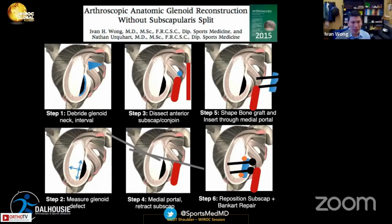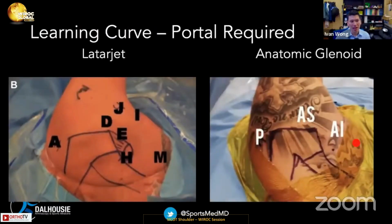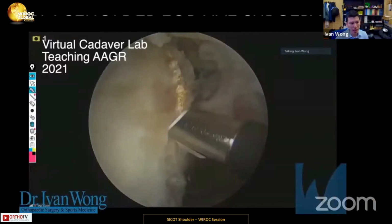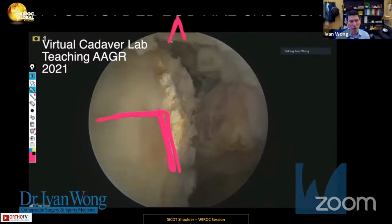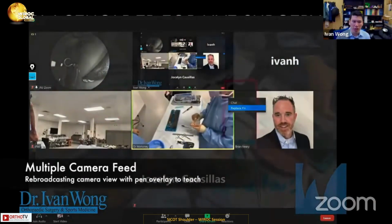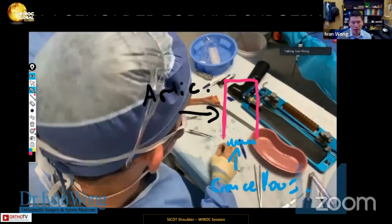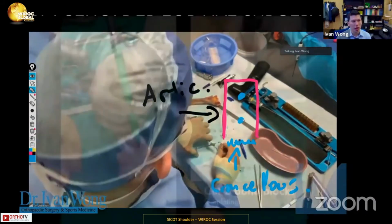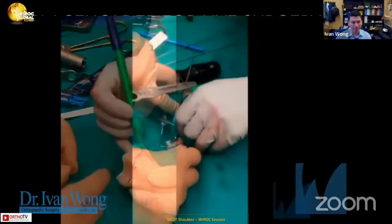We've published our technique. We're not going into this, but we're showing that by doing this method of not damaging the subscap, we can have a much faster learning curve than the Latarjet, probably because we have fewer portals. So it's the same type of approach as the Latarjet, but we're avoiding splitting the subscap. And in fact, by doing it in this way, we can actually teach this remotely. This is a teaching module where a cadaveric lab happened in another country using multiple cameras. It's now safe enough to teach this technique to reconstruct the glenoid bone, showing where to put screws, how to modify the graft, and how to insert it into the shoulder, so that another surgeon can perform it in their home country without ever having to travel.